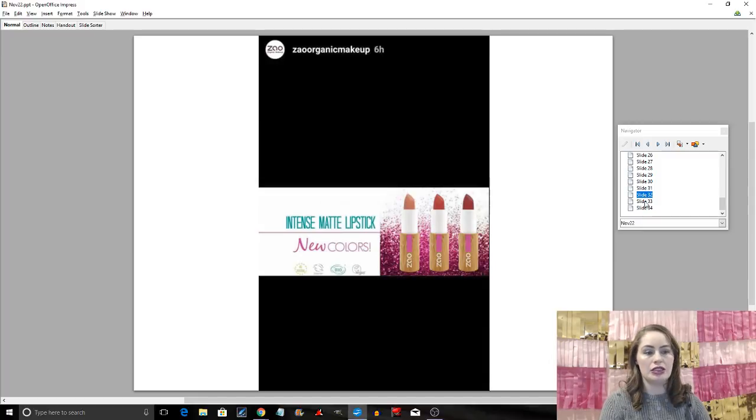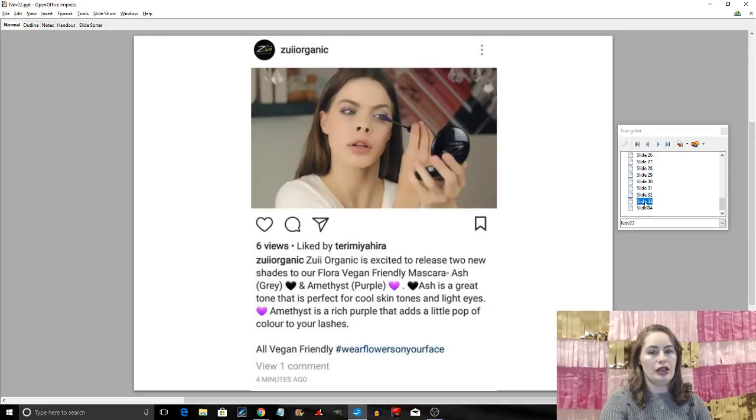But anyways, this is really exciting from Zooey or Zoo. I'm not sure how to pronounce this. They are definitely from Australia. I know that for sure. And this is their new mascara that is colored. One is called Ash. It's a gray. Amethyst. It's purple. That's kind of obvious.